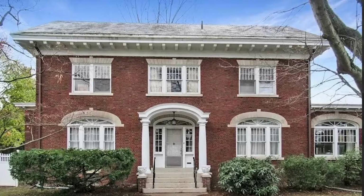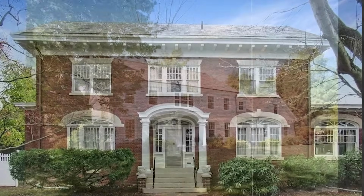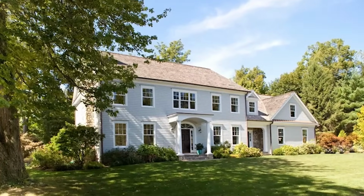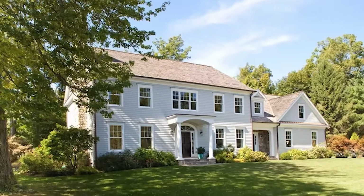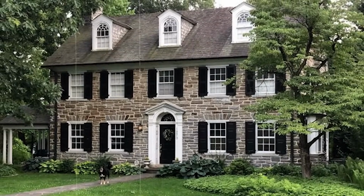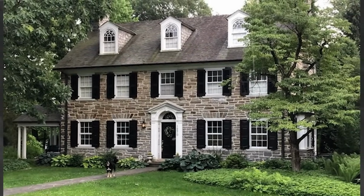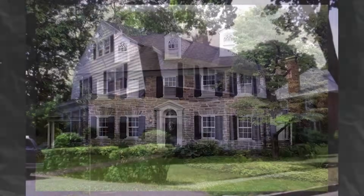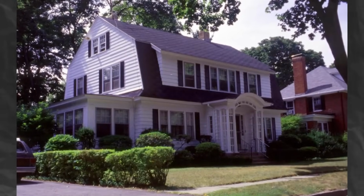Colonial Revival homes capture the timeless elegance of early American architecture while incorporating modern touches. Gaining popularity in the early 20th century and peaking in the 1940s, this style was inspired by the simpler American colonial homes of the 18th and 19th centuries, but with more grandeur and decorative detailing.